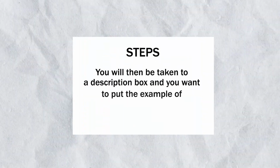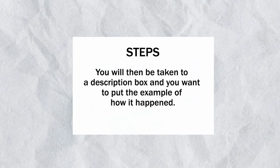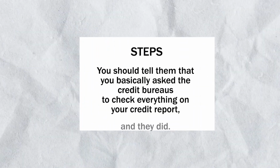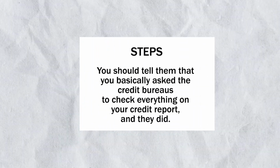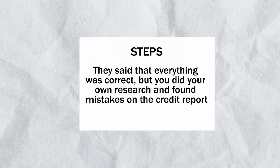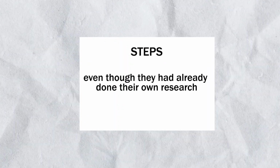You will then be taken to a description box, and you want to put the example of how it happened. You should tell them that you basically asked the credit bureaus to check everything on your credit reports, and they did. They said that everything was correct, but you did your own research and found mistakes on the credit report, even though they had already done their own research.